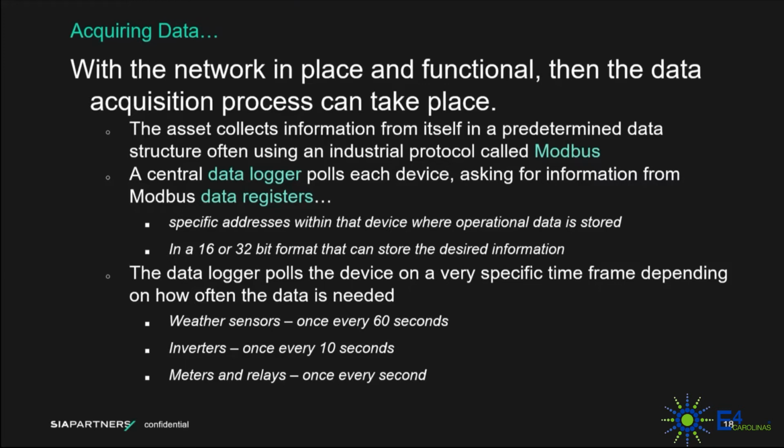A central data logger, the device at the very heart, polls each device, asking for its information and for data from specific Modbus data registers. So they look for specific addresses within that device, and whether it's 16 or 32 bits, signed, unsigned, long, short, doesn't matter. We just have to tell it what it is. The data logger polls that device on a very specific time frame, depending on how often the data is needed.